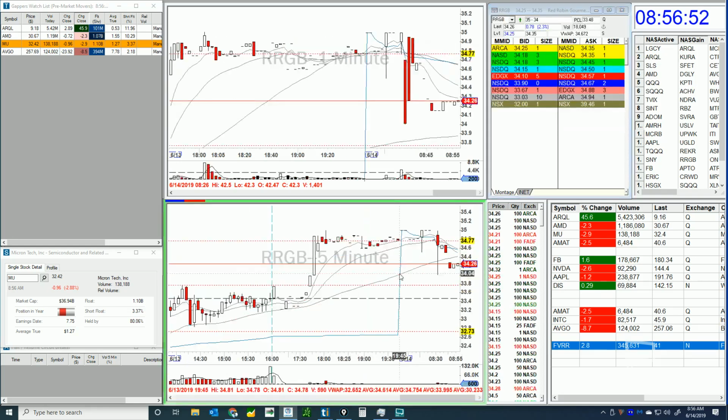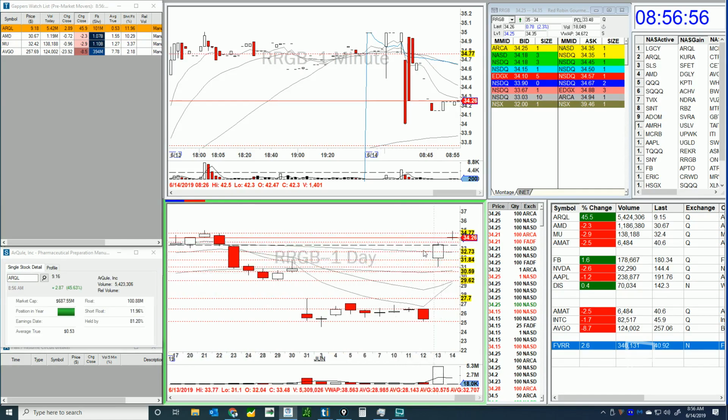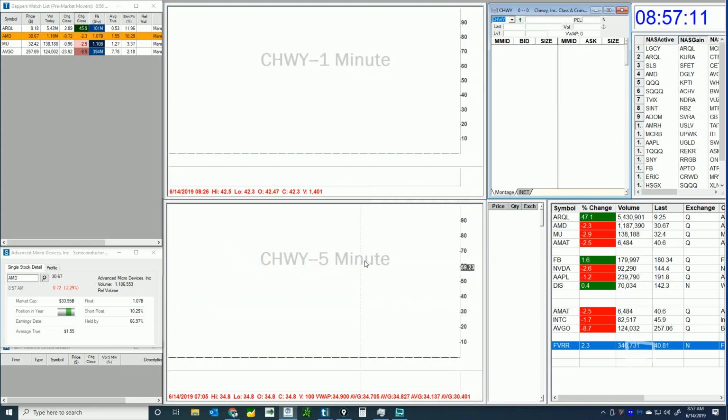RRGB right now doesn't have the volume. What did it do yesterday? It had a great day yesterday. We had it on our list yesterday, and yeah, it ran nicely, but just no volume this morning. What else we have? ICG, yeah, we looked at that one already, and here we have CHWY. Just check that. It's CHWY.